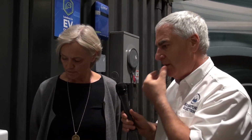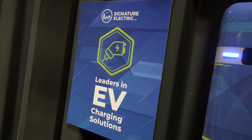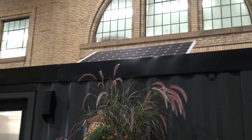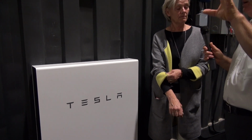In order to install one of these, you need to be Tesla authorized. And there's a whole system for making this assessment to answer the kind of question you needed, even if it's just solar. But I think this setup, with maybe a little bit more solar, could easily manage this house. Not necessarily with the EV charger, because the EV charger is a fairly substantial load.